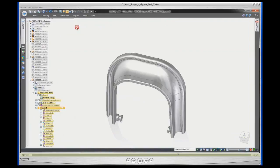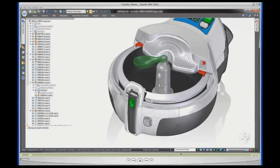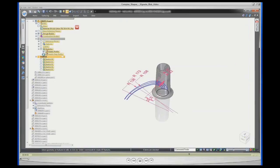Now that we've seen some powerful surfacing tools in Solid Edge, watch as we create complex geometry utilizing multiple solid bodies. This fryer uses a stirring paddle to ensure an even distribution of cooking oil throughout the food, so we need to design an arm coming off the paddle's mounting hub.